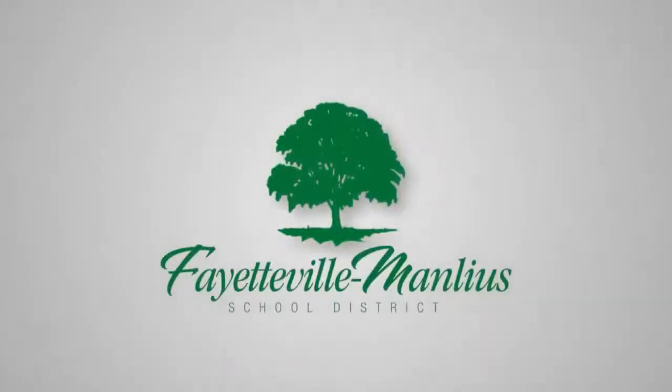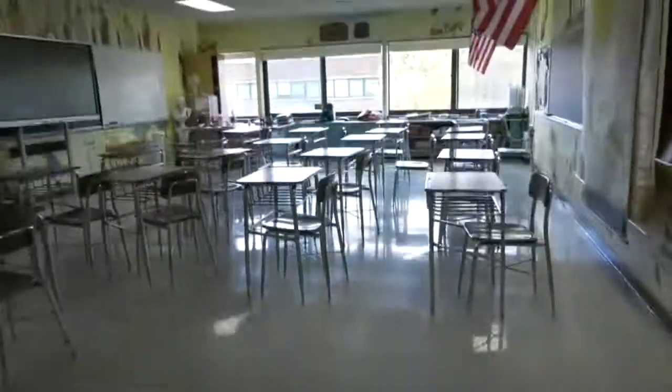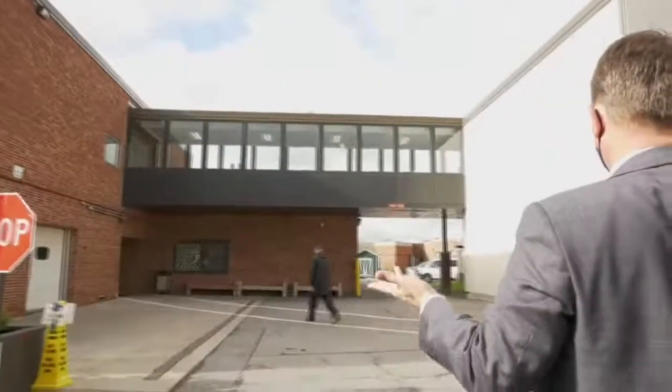This is a project that has no fluff. This is a project that has no waste. Everything is essential and will have an impact on every student that walks through these doors. When you look at Fayetteville-Manlius High School, it was designed for the purposes and functionality of the 1960s and the curriculum of the 1960s. This is what we call the underpass.